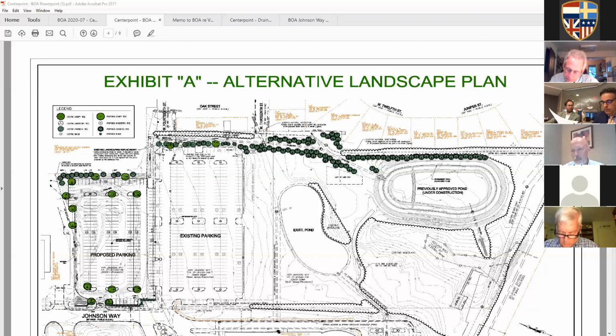And could you briefly tell or share with the board why you're seeking these two variances this evening? Yes, I think it's twofold. One is the functionality of the proposed parking lot. Right now, with the increased number of islands and increased number of trees, it's not as functional. Also, there's no benefit to either my industrial tenants or the adjacent neighbors, as the code speaks to us today.